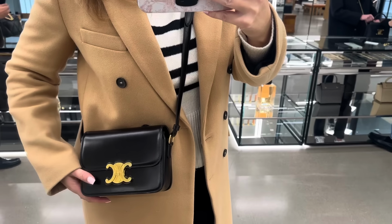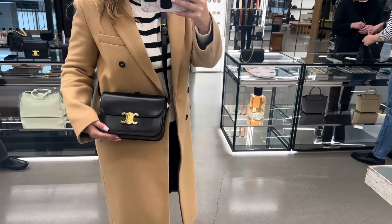I really have also thought about investing in a Celine bag, but I'm just not sure about it yet. They are quite expensive, and if I'm going to invest a couple thousand in a bag, I'm almost like, well, should I just do Chanel or Louis Vuitton or one of those? But Celine bags are very beautiful and they're very classy, but for sunglasses, I get a ton of compliments when I wear these.